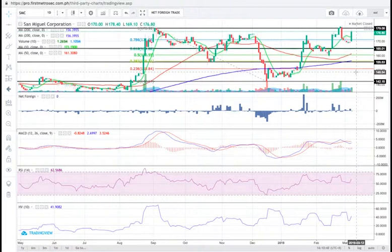Okay, you can ride onto the momentum. You buy on breakout. That's okay when it comes to short-term trading. Okay, especially those of you who have been accustomed to the buy on breakout strategy. Okay, so there you go for the overall sentiment and some trade setups for SMC. Now let's take a look at the next stock.